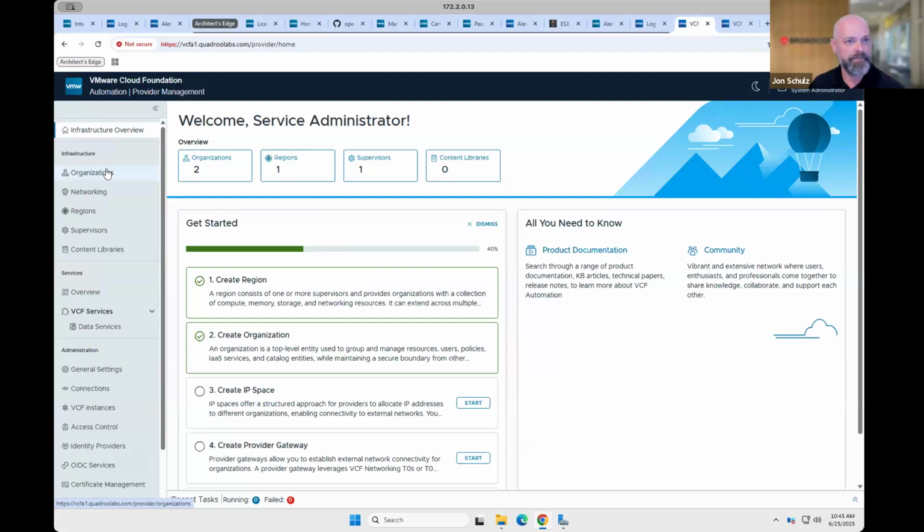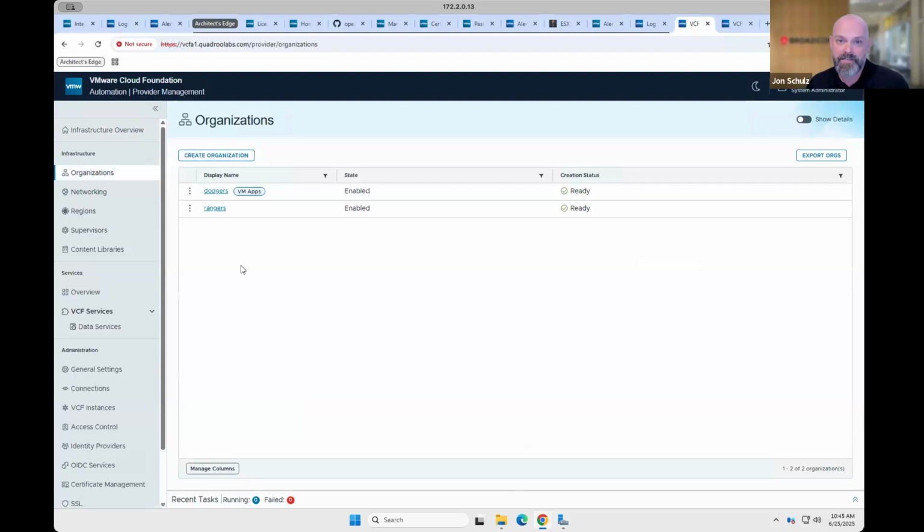So if I take a quick look into the multi-tenancy, you'll see here I've got a couple of tenants. I named them after baseball teams. I do live in Dallas, Texas, so I am a Rangers fan.